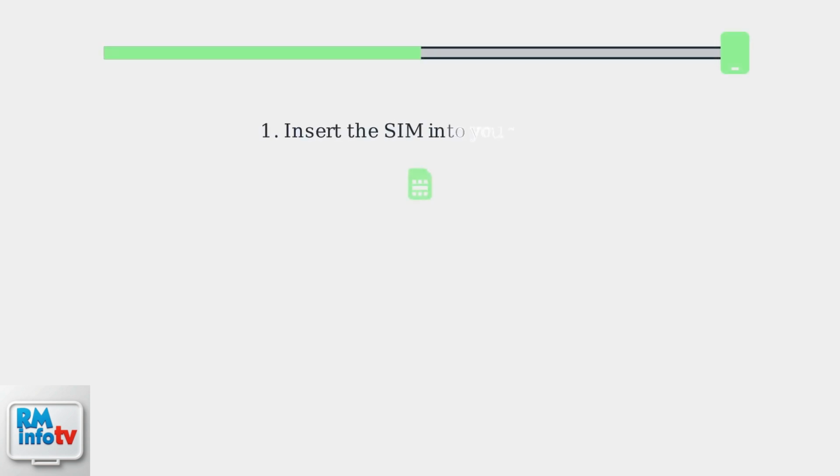Once your number is ported, activating your Mint Mobile SIM gets you online. You'll need your new Mint Mobile SIM card and a Wi-Fi connection. Insert the SIM into your phone. Use the Mint Mobile app or website to scan the activation code or manually enter the details.